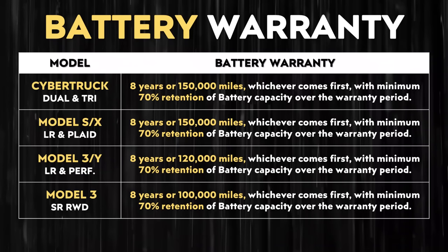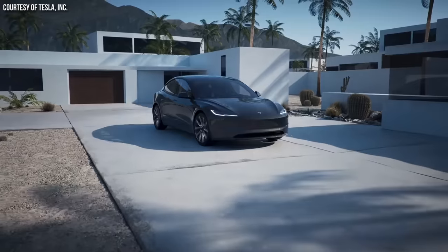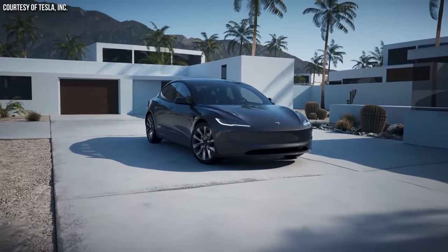Before I wrap this up, I also need to discuss the difference between the warranties of the long-range all-wheel drive Model 3 and the rear-wheel drive version. The long-range and performance Model 3 and Model Ys have an 8-year or 120,000-mile powertrain and battery warranty, whereas the rear-wheel drive version has a battery and powertrain warranty of still 8 years but only 100,000 miles. So that extra 20,000 miles is a pretty big deal, but when it comes to the lifetime of the battery pack, I expect that the LFP battery pack will outlast the 2170 battery pack in many cases, and really the only wild card there is the powertrain. So yes, that extra warranty is a bonus, but I don't believe it's a deal breaker in my opinion.